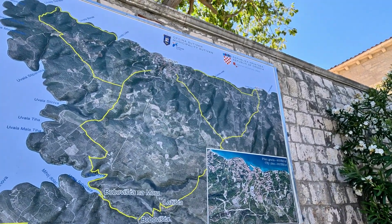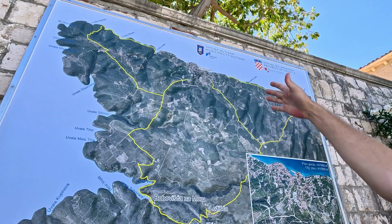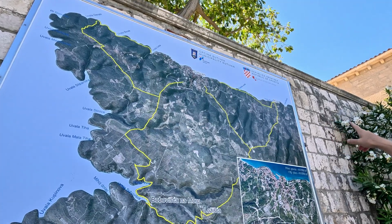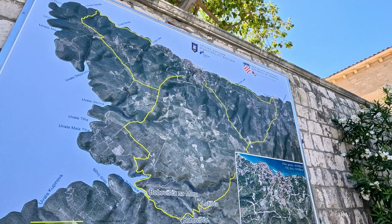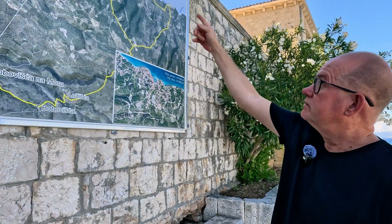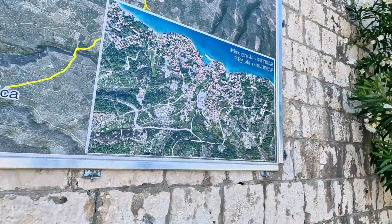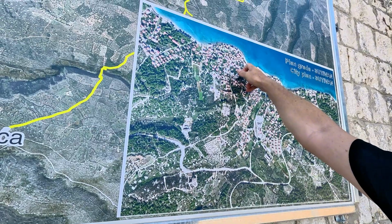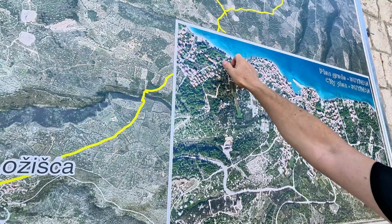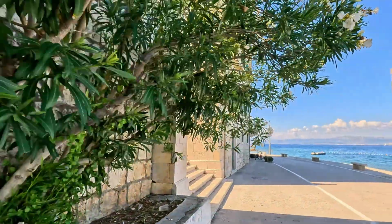It's really far out, it's hard to see, but basically you have from Sutivan all the way out to this, which is called Uvala, the Bay of Likva, which is pretty far. On the other side, not that much, but to the, I need to think, to the west. Really long out. Yeah, and even here you see it a little bit more detailed. So we're basically walking out on this side now. We're going to continue out here so we can see some of the beaches. And you will also see lots of the buildings they are doing out there.